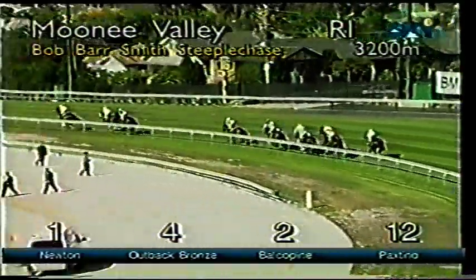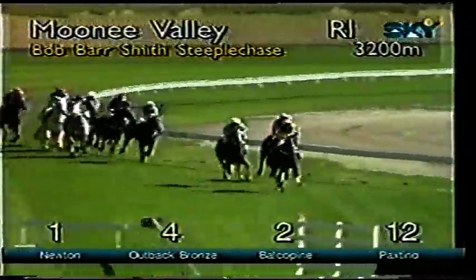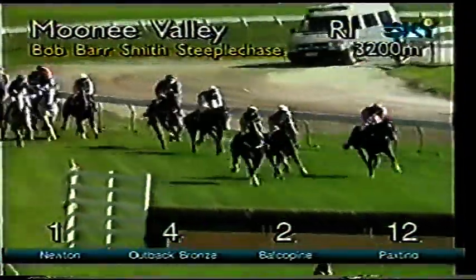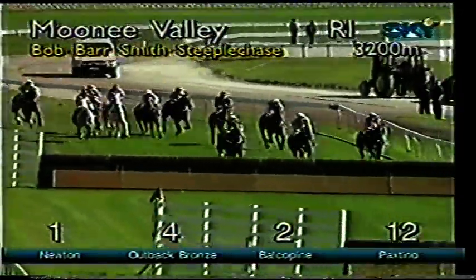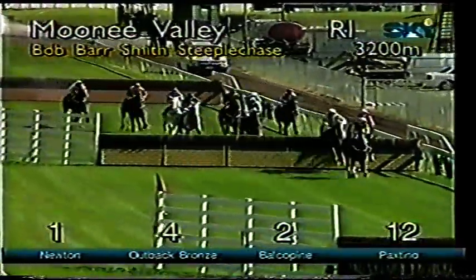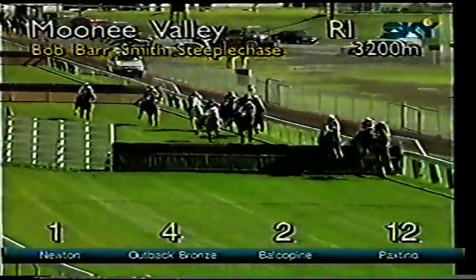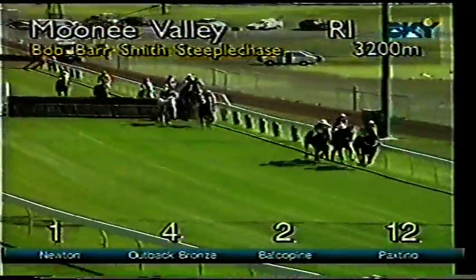They'll go back from where they started and face 3 fences down the Dean Street side, and Newton the leader, about 2.5 in front now from Outback Bronze up second. A length and a half Belcapine as they followed the line and swung to the centre. This leader Newton comes to the first of 3 over at 2.5 in front now from Outback Bronze, and saving ground Belcapine the inside as they go to the second. 6 or 7 further back Paxtino, and then Voutinks, Trojan Gift as they complete the treble up in front.